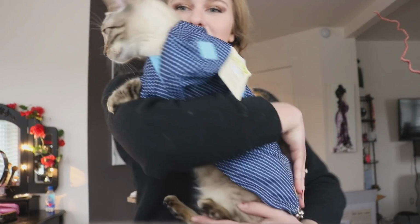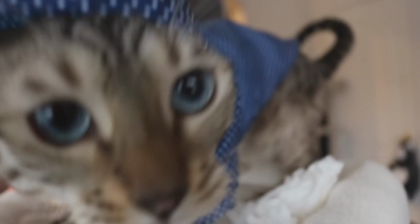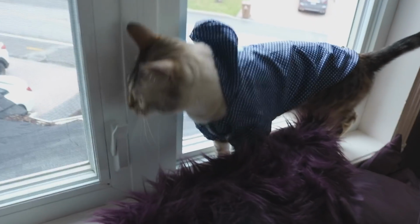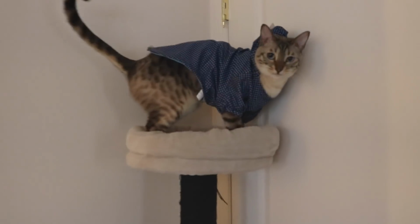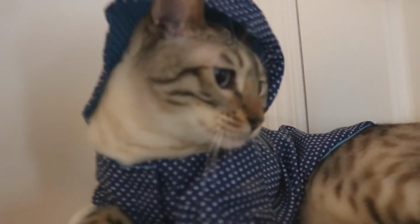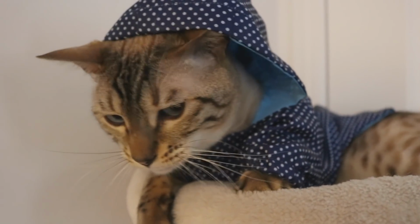So here is Whiskey. So here is the full look. Wow, honey, you're so handsome! You're so adorable! Wanna put your little hat on? Wow! You're beautiful! Wow, so stylish! Perfect! You happy? So that's what he looks like from above. Wow!